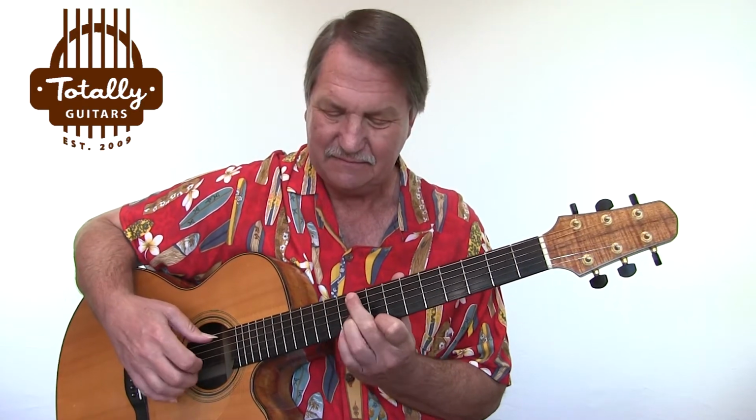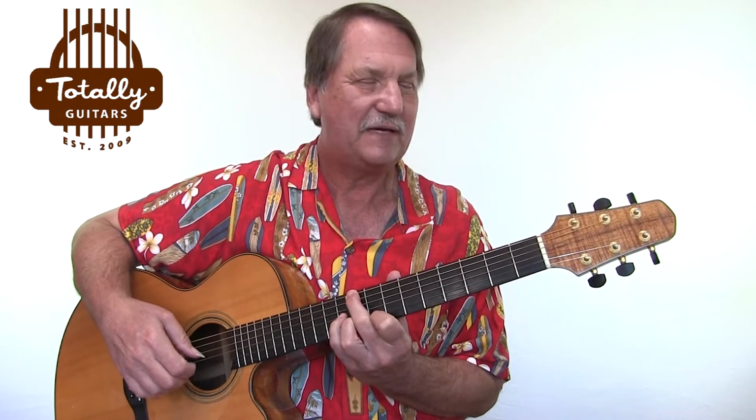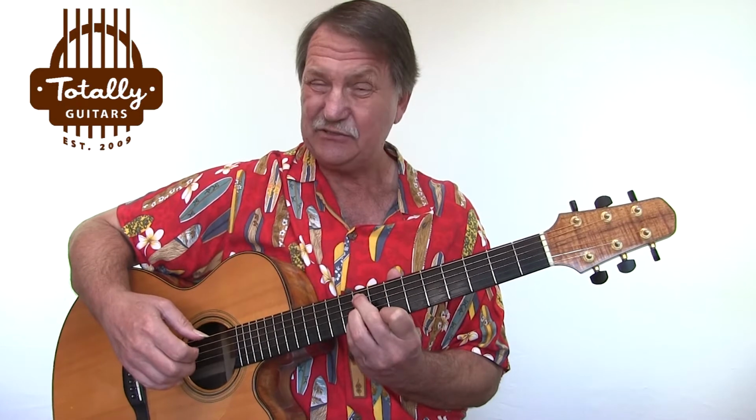Then we get into the second part. Those are just wrenching chords. Major 7 here, to the 9 sharp 11 again.